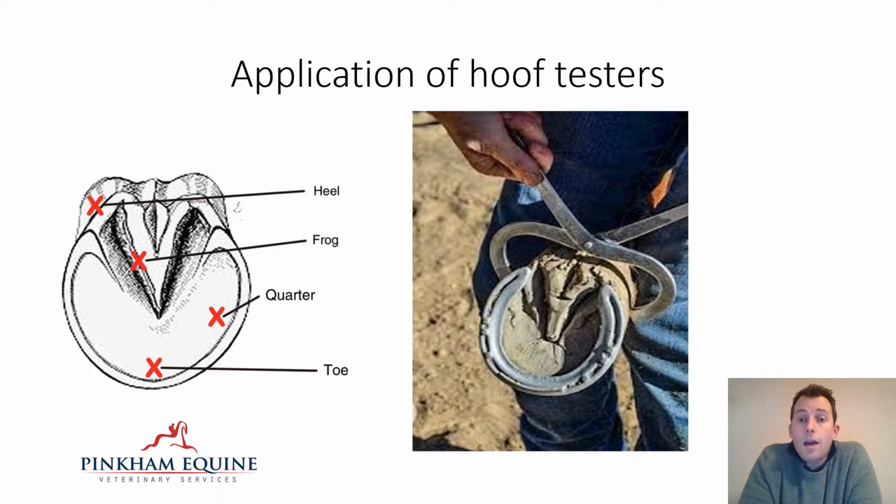So here we see the application of a pair of hoof testers, which are tools used to put pressure through the hoof and the sole of the foot to identify any localized areas of pain or bruising within the foot. It's important to put pressure across all the areas of the horse's foot, so the toe, the quarter, the frog and the heel, and to do it consistently and evenly in all four feet, so that you can identify what a normal response is for that horse, and hopefully identify whether there are any abnormal areas or not.